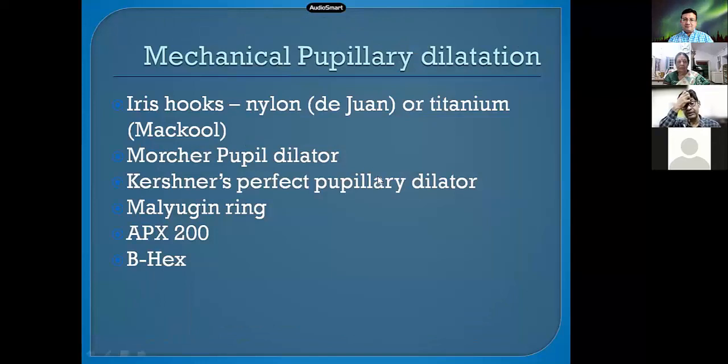Now, mechanical pupillary dilatations, as I was talking about, we have iris hooks, which I've used quite extensively. Unfortunately, I do not have any videos about that. There are Morcher pupil dilator, Kuglen's perfect pupillary dilator, Malyugin ring, APX 200. But the recent one is the B-hex, which is made in India, make in India. I will go to that first.